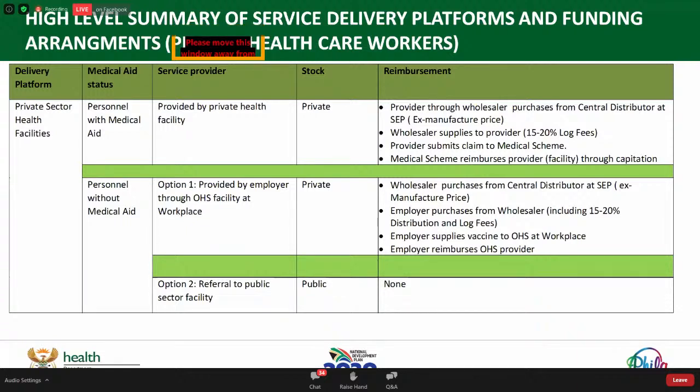For personnel without medical aid, there are two options. Option one, where services are provided by an employer through the occupational health service facilities at the workplace. The stock in this instance will be private, and the employer, or the one who is going to be providing the service, either the corporates or other private role players, they will purchase their stock of vaccines from the central distributor at a single exit price, and the employer will supply the vaccine to the workplace or to an identified service provider. And the employer or the corporate will have to reimburse those that are providing services at their occupational health facilities. The other option is to refer those that are without medical aid back into the public sector, which is the preferred option for delivery.